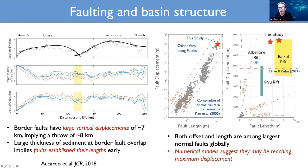We've basically piled up close to 5 kilometers of sediment, even across the ends of those faults. And so that suggests that these faults grew very early in the rifting process to their current length, and the system extended with those very long faults in place. And that's been a debate within the extensional normal faulting community: the trade-off between growing normal faults and having their length established initially.